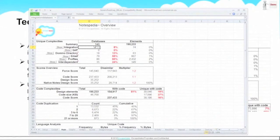We say, well, sure, there's quite a bit of integration among those Notes applications, but actually it only happens in 11 out of 143 databases, and more precisely, out of 190,000 elements, which is a large number of elements, there's only 74 elements that actually contain code that is capable of integrating with the outside world. So it really puts a very precise number on the magnitude of the problem, meaning that in this case, the situation of dealing with integration is limited to those elements.